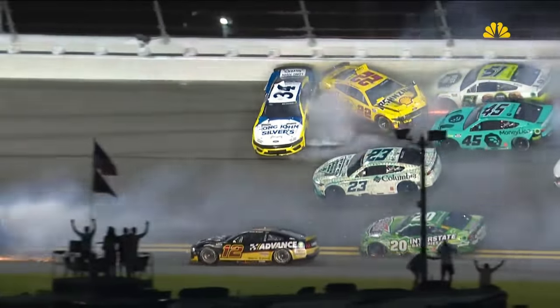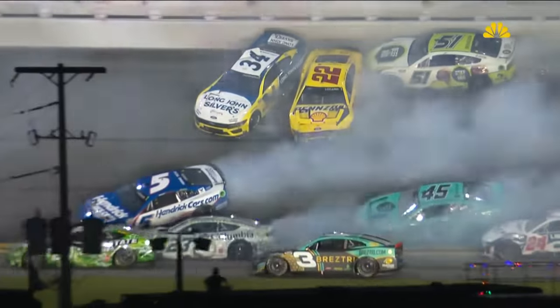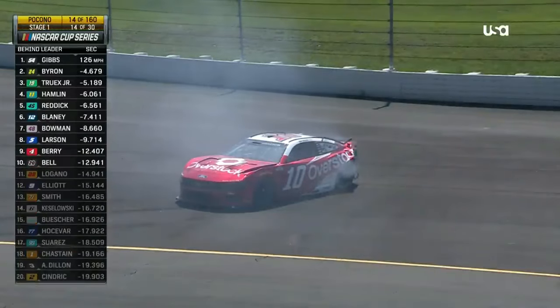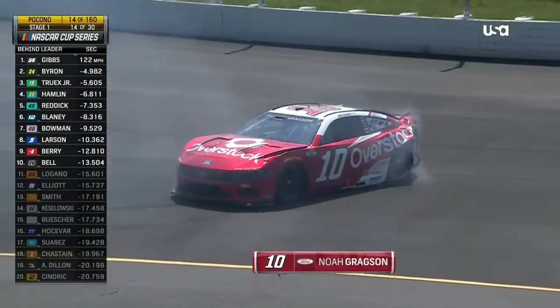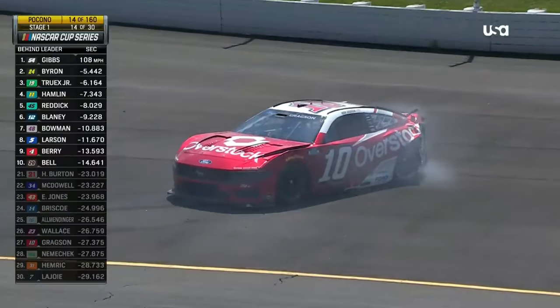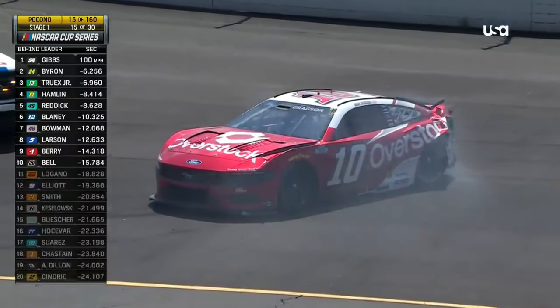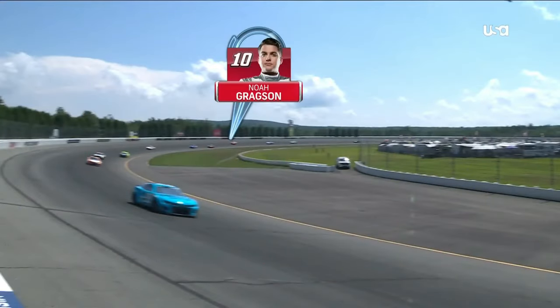And Michael McDowell, who knows what it's like to have a massive crash at a high-speed track. Big hit for Noah Gragson. Gragson, and it looks as though he backed into the wall, and so the first caution has come out. Off of turn 1. He's running about 24th position. Gets it fired back up again. Looks like he's going to try to drive it back in, but this is what happened.